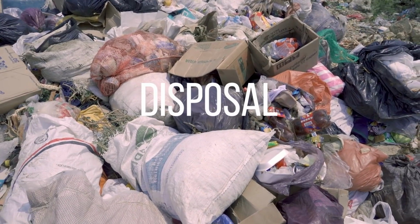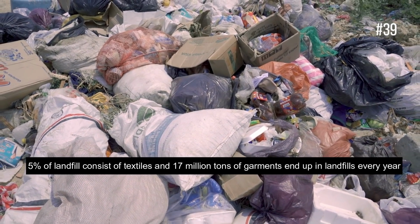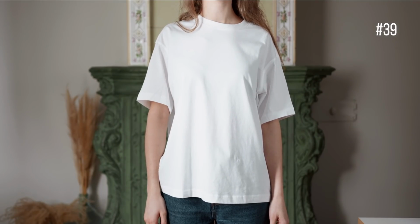Clothes don't go in the bin. 5% of US landfill consists of textiles and 17 million tons of garment end up in landfills every single year. So first step is keeping your clothes out of the bin.